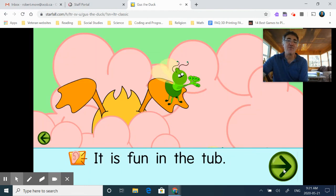It is fun in the tub. How about you? Do you have fun in the tub? I know I do. I will sit in the tub for like 30 minutes and just kind of relax. It's very nice sitting in the tub. So we have two words in there again. Fun, tub. It is fun in the tub. Gus seems to be upside down though. Must be snorkeling or something.